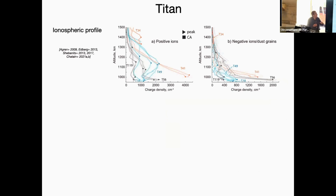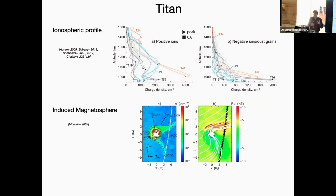Titan, measurement of the ionospheric profile, of course, especially with the Langmuir probe and other kinds of measurements. Titan orbits at 20 radii from Saturn. So part of the time, it's outside the Saturn magnetosphere. But most of the time, it is inside. When it is inside, it's connected magnetically.